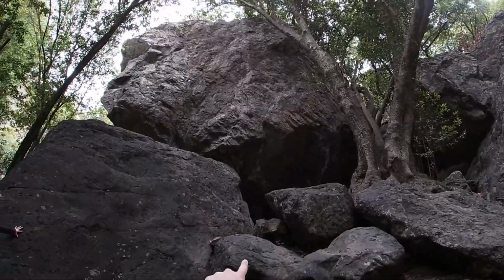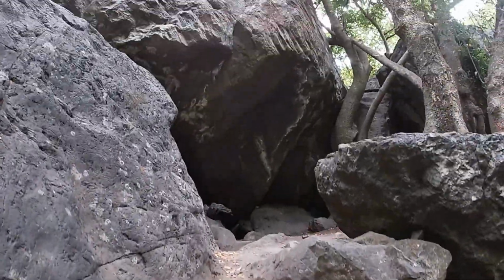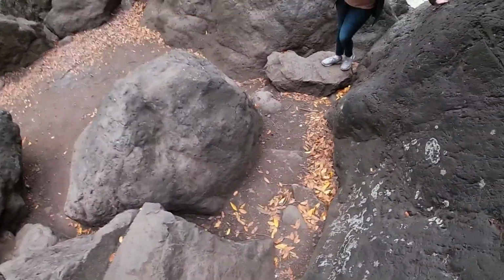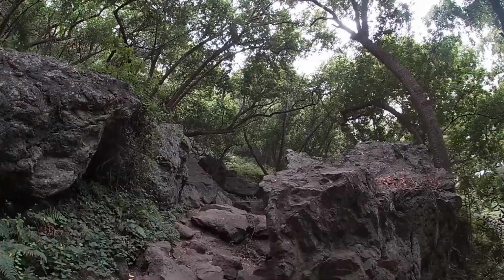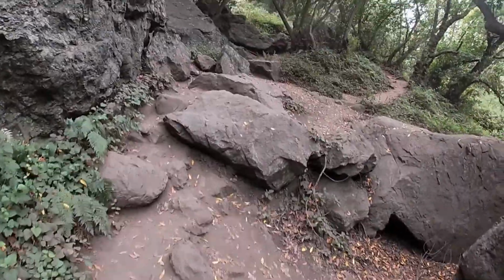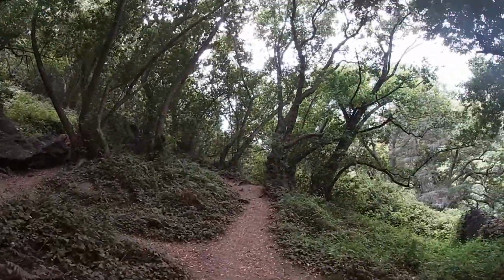Look, there's a cave right here. That's cool. I want to get out of breath. Oh. Wow, that's pretty. But I don't want to go up in there because that's the way out. We could spend a lot of time here. Waterfalls are our thing. Wow, this is so pretty in here. I know.